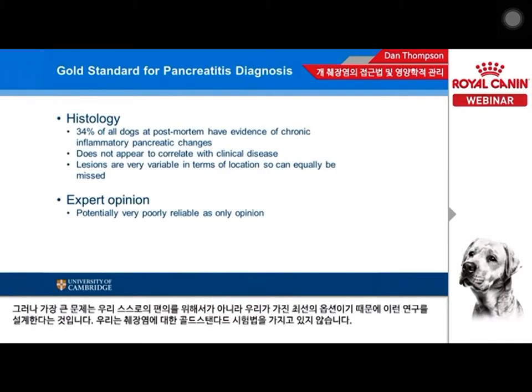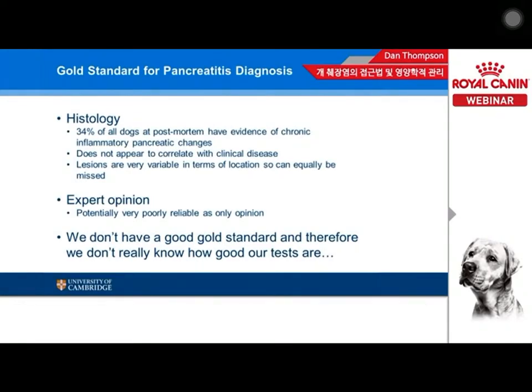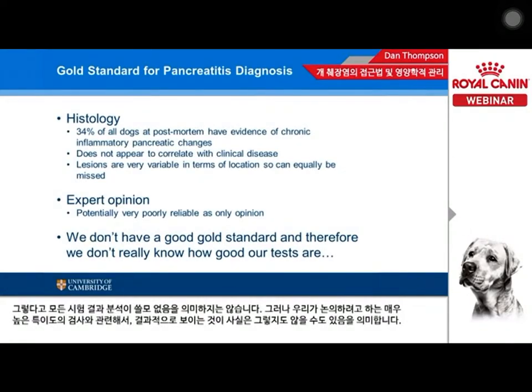Another problem. But the biggest problem of all is that we design our studies like this not for convenience, but because it's the best we've got. We've not got a good gold standard for pancreatitis. Now, this doesn't mean that what we get as results for all of these tests when we try to analyse them is rubbish, but it does mean that the headline results might not be quite as they seem, particularly with respect to some of the very high reported specificities of the tests we're about to discuss.